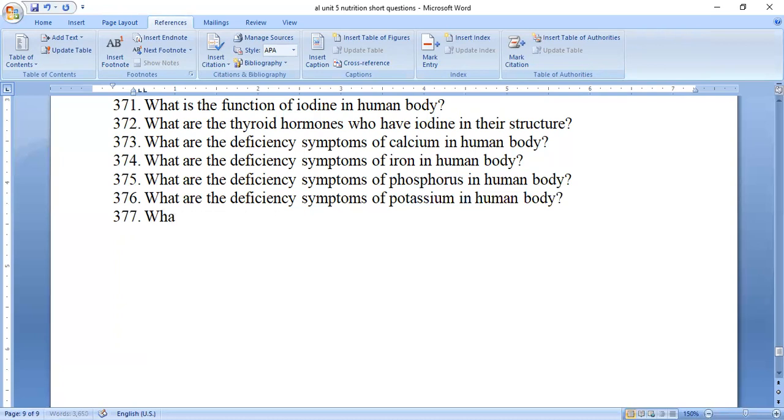Iodine. What are the deficiency symptoms of iodine in the human body? Goiter. It is the enlargement of the thyroid gland. So can goiter be cured? Goiter has only three choices. It is an enlarged thyroid gland, so it is a growth. Is the growth reversible? No. Once it has grown larger, it has grown larger.